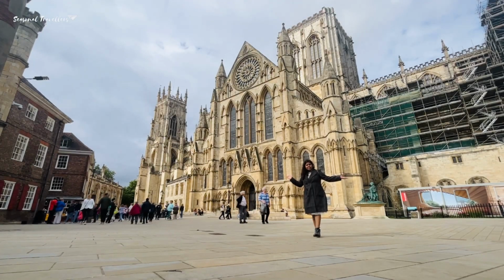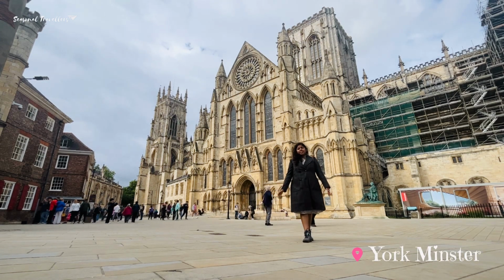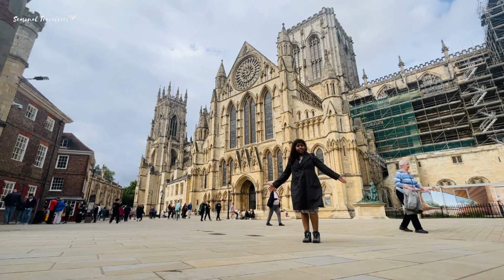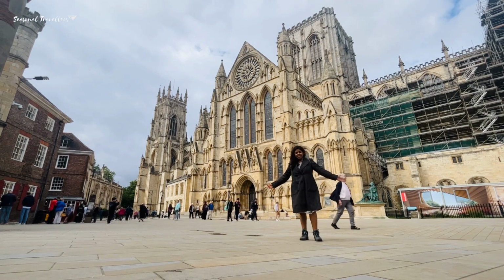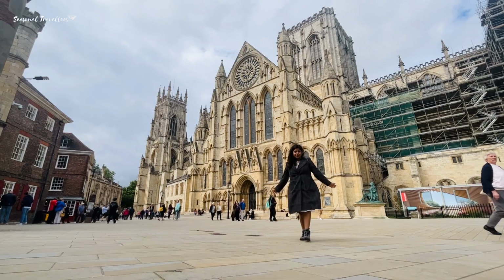Right behind me you can see the biggest cathedral of York. It's called York Minster and it was built around the 11th century. This cathedral has witnessed almost more than 2000 years of history and it's really beautiful and it's so huge.